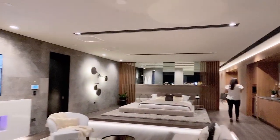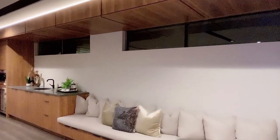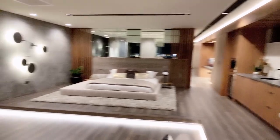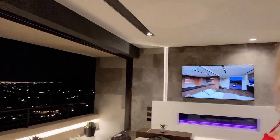Look at it. So that's your master bedroom. Awesomeness. And that's your view straight from your master bedroom. I'm sorry, I'm turning around. Okay, let me turn it back on. Okay, that's the view from your master bedroom. Not bad, huh? Oh, wow. Let's check out the rest of the house.